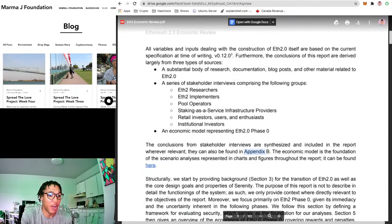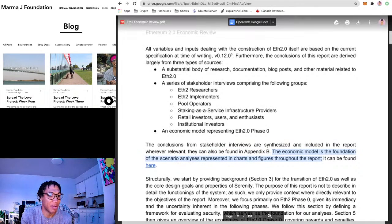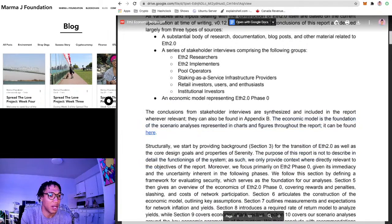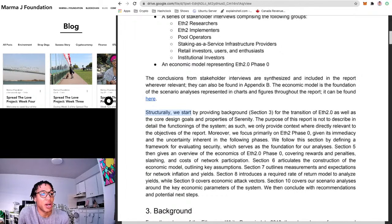Very cool. The economic model is the foundation of the scenario analysis represented in the charts and figures throughout the report. It can be found here. Very cool. I would love to actually read it. I'm excited to go through the appendix now. Structurally, we start by providing background, which we'll go through next time, for the definition of ETH 2.0, as well as the core design goals and properties of Serenity. The purpose of this report is not to describe in detail the functioning of the system as such. We only provide context where directly relevant to the objectives of the report.